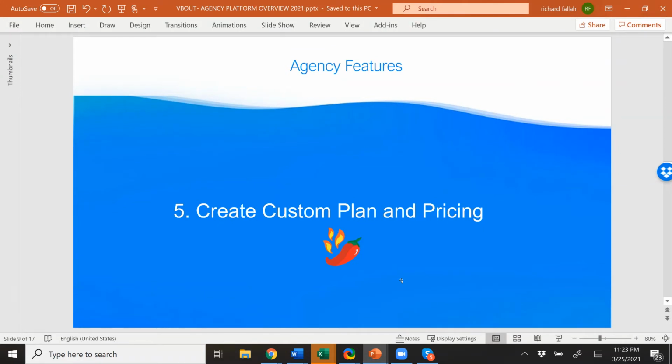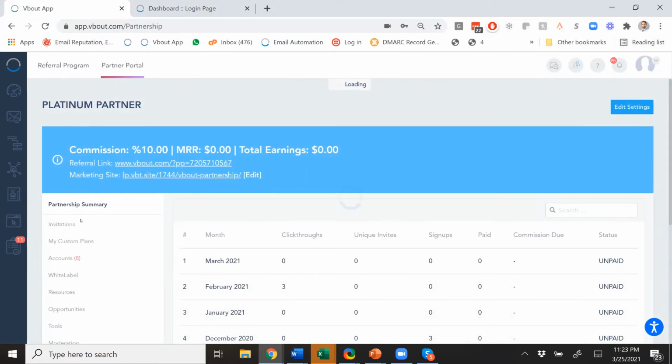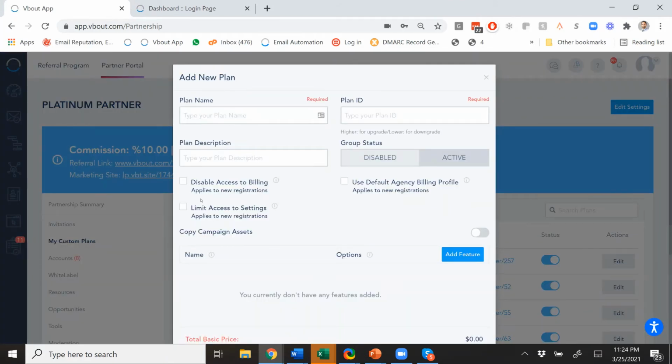Number 5, I did add a flaming hot pepper here because honestly, this is my personal favorite as an agency, and I'll explain exactly why. Oftentimes, when you're using a platform, they force you to resell the whole stack because they know by doing so they can charge more, even though maybe your clients need very specific features on the system. Don't worry, we have your back in VBOUT because under your partner portal, what you can do with the custom plan creator is literally revamp and relaunch the entire VBOUT system with your own feature set.